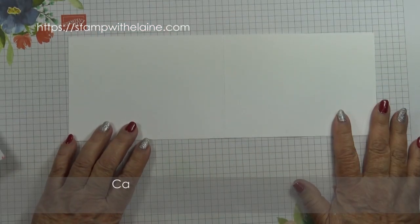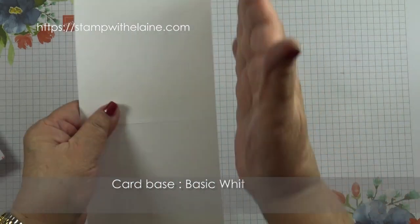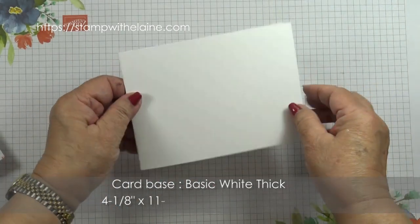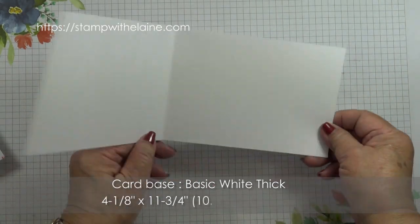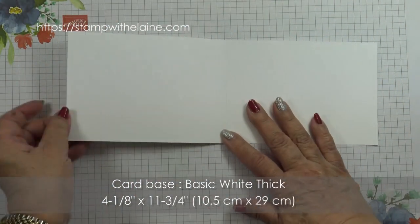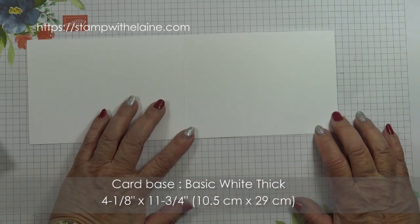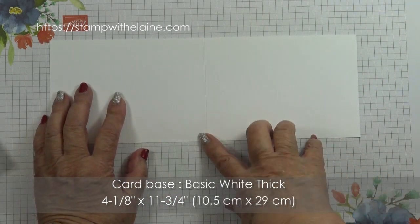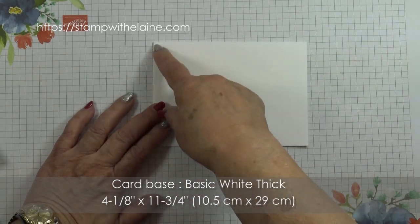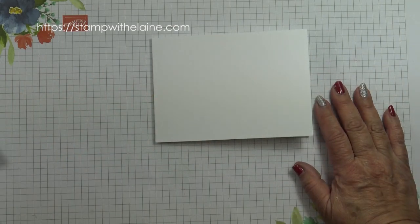Card base is basic white thick, and I've cut it this way so that when you stand the card up it's in landscape. But I usually cut it like this so that the card doesn't slide. This is 4 1/8 by 11 3/4, so you score at 5 7/8. In metric, this will be 10.5 by 29 centimeters, and you score at 14.5 on the long side.